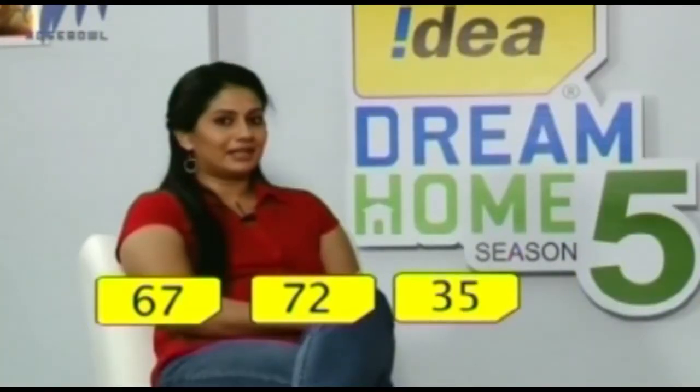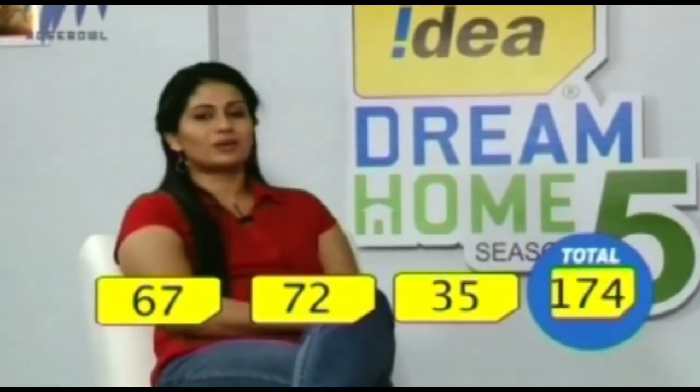So Krishna house from Cherthala secures 67 from Anna, 72 from Arun and 35 from the public, and that makes a total of 174 out of 250.